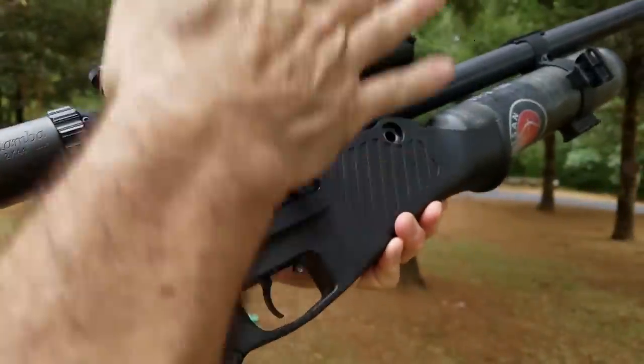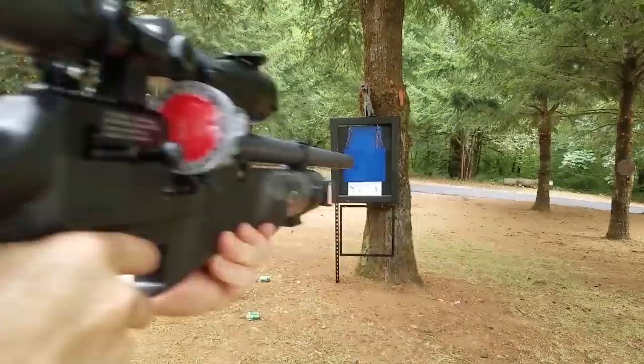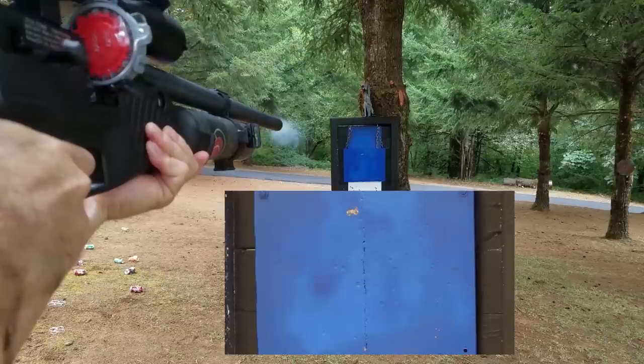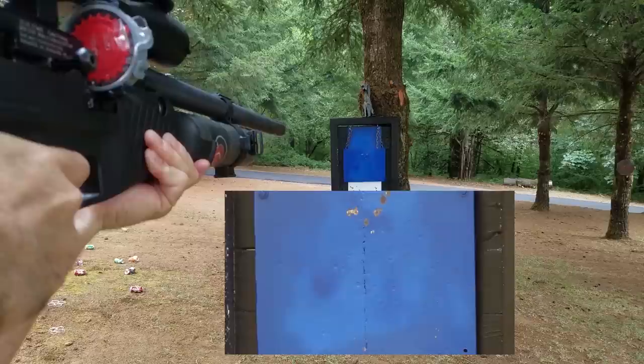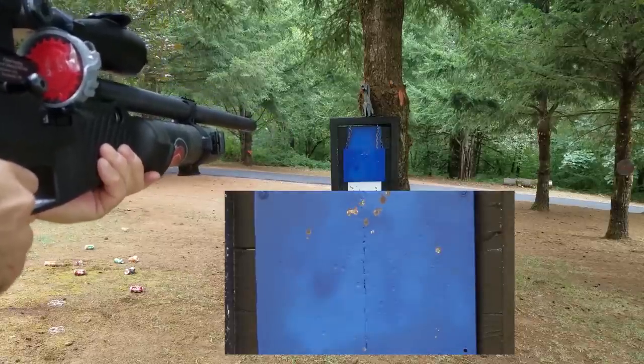With the crazy week that I had with the Hatsan BLITZ, not knowing how to operate it and all that, I wasn't able to do any chronograph testing. But I can guess that these pellets are flying between 900 and 950 feet per second.